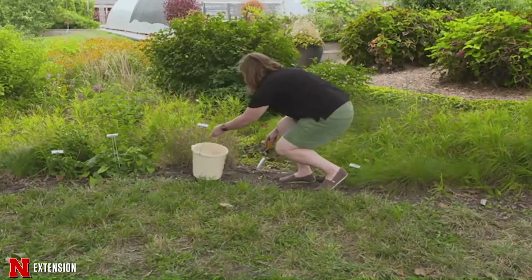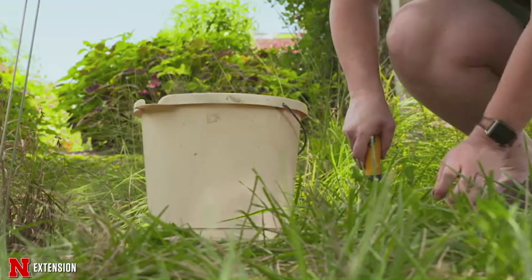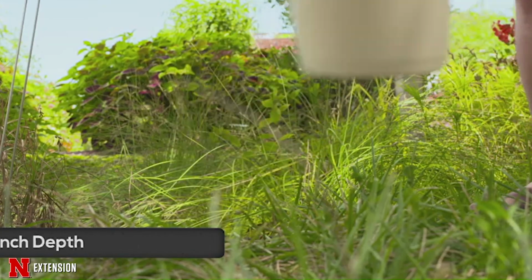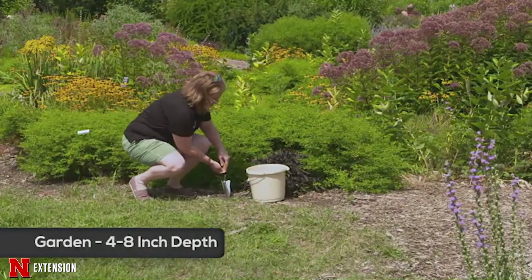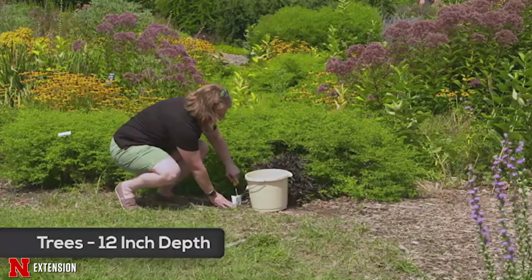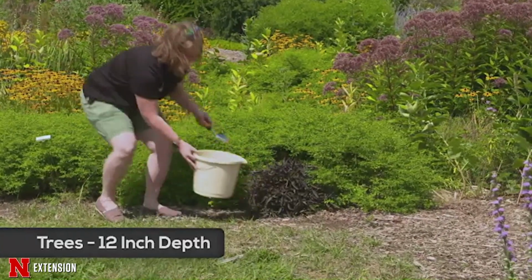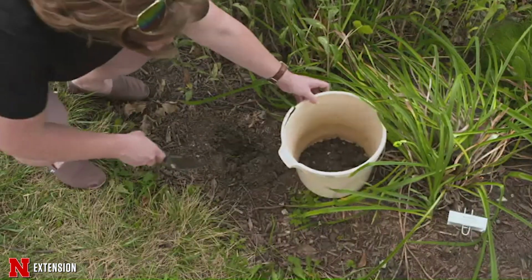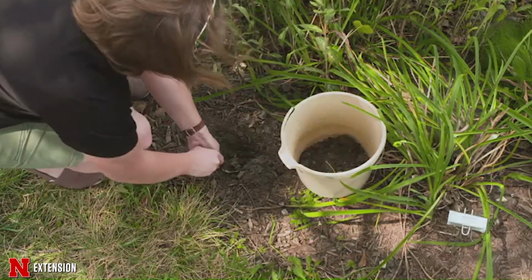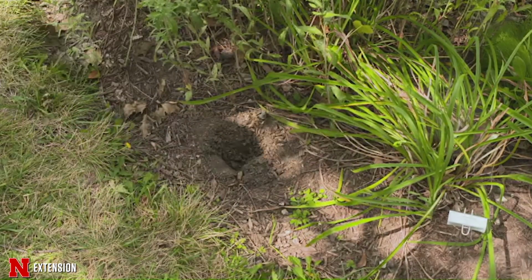So when you're sampling, the sample depth is going to vary based on what you plan to grow in that area and how you manage it. We generally recommend about 4 inches for a lawn, sampling down to about 4 to 6 or 8 inches for a garden, and down to about 12 inches for establishing new trees or sampling in wooded areas. So you want to collect 6 to 8 smaller samples, about a handful, from different spots within an area. You'll place them in a bucket, mix them together, and that is your composite sample for that one area.